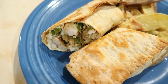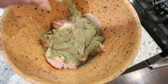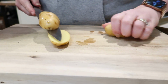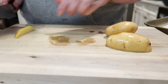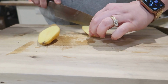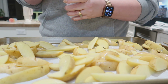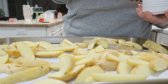Okay, so tonight for dinner, I'm going to make these chicken Philly sandwiches and roasted potatoes. Okay, so I'm gonna season the chicken for the sandwiches with some Italian seasoning, and then some pepper and some salt. All right, I've got a baking sheet over here, so I'm just gonna go ahead and cut my potatoes into wedges, and I'll get those into the oven since they'll take a little bit to roast. I'm just gonna spray my potatoes with avocado oil spray and season them with salt and pepper and get those in the oven. I have the oven set at 450.